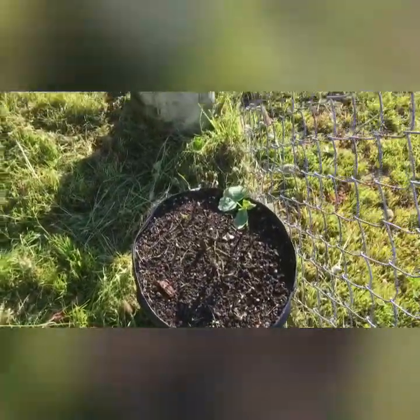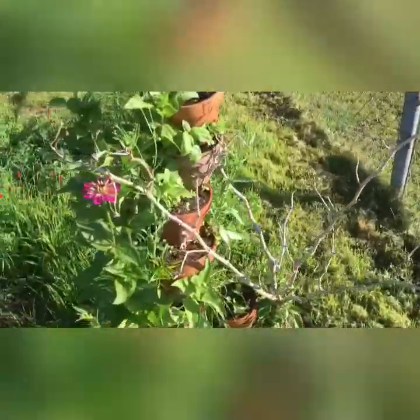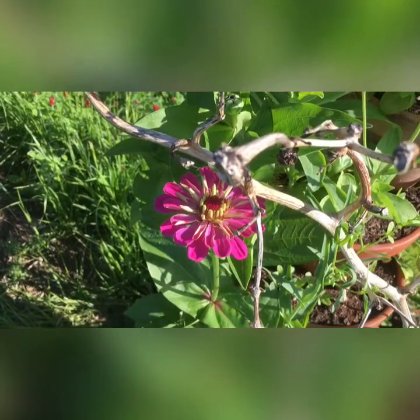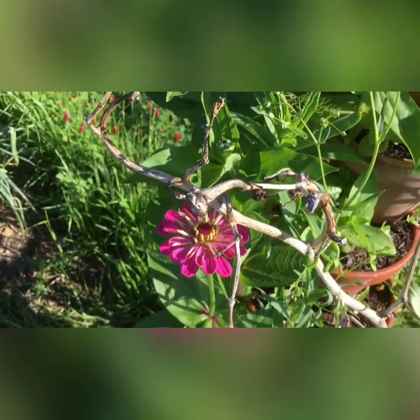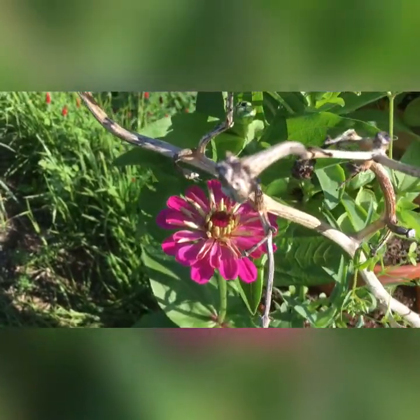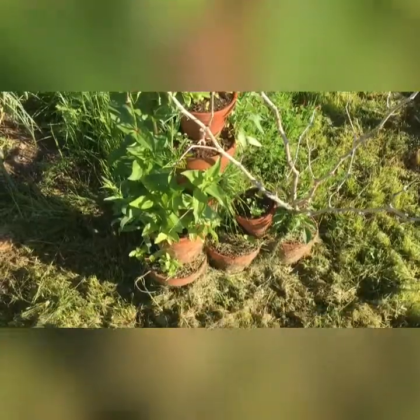A couple cucumbers along the fence line here. And the first flower of the year. I mean, there's been winter flowers like crimson clover and stuff, but first summer flower has bloomed. That's a cool looking clay pot tower.